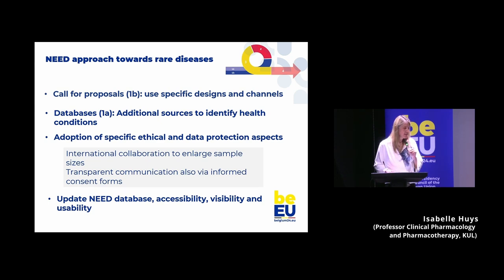So updating the NEED database, making it accessible, making it visible, that's what we do today, but also making it useful to inform decisions is crucial. And what the NEED framework will do is to ensure that no patient in this way is left behind. That's the key. Thank you for your attention for this.